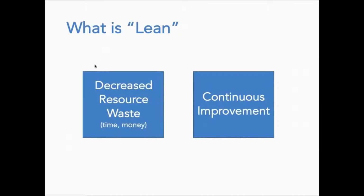So I want to define lean. This comes out of lean manufacturing, which Toyota pioneered in the 60s, 70s. And it comes out of the work of Edward Deming, who wrote on this topic. And basically, to make it simple, from a manufacturing point of view, it's decreasing the use of resources. And in our case, it's time and money.